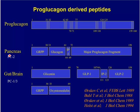And now the interesting thing is that when we have the processing enzyme PC2 in the pancreas, we get a cleavage here and a cleavage here, and that means that glucagon is liberated, whereas this one remains as one piece and is secreted as this piece. And this one remains as one piece and is secreted as that. That has been looked at in detail.